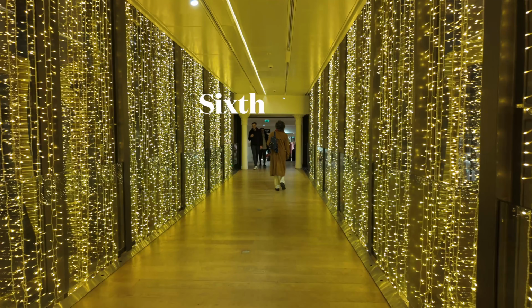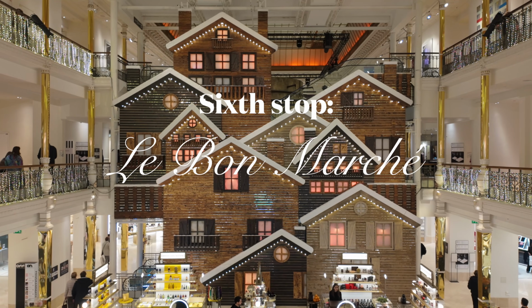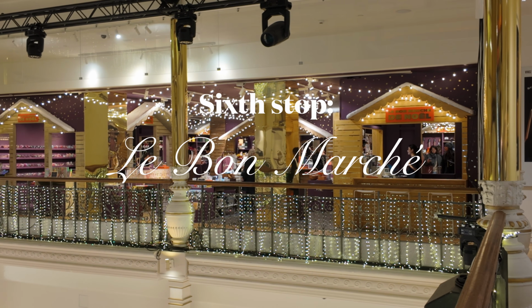If you then cross over to the women's fashion department, you'll find their seasonal and themed pop-up shops and expositions. At the moment, it is of course going to be winter and Christmas themed.